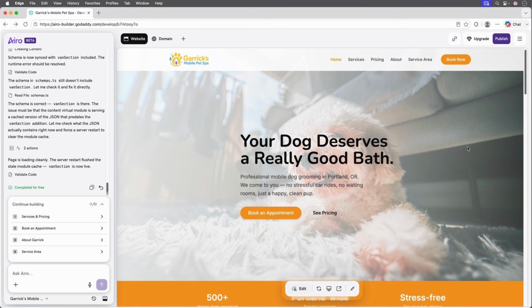Now, so far, we've built out the homepage, but there are other pages we need on this site. One of the most important things I need is the ability for customers to book appointments through the website. Now, not too long ago, this took a lot of work by a developer to build something like this, but GoDaddy Airo AI Builder can do it all for me. It's already generated a Book Now button here. Let's see what happens when I click it.